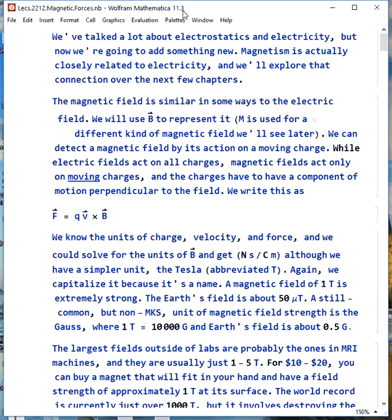We're going to use B to represent the magnetic field because it turns out M is actually used for a different kind of magnetic field that we'll discuss briefly, but we won't really use.